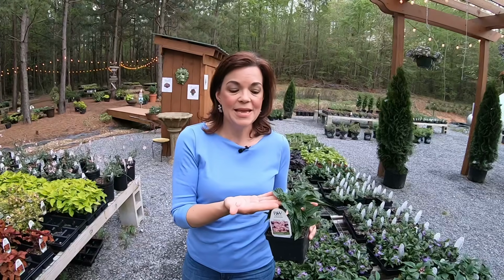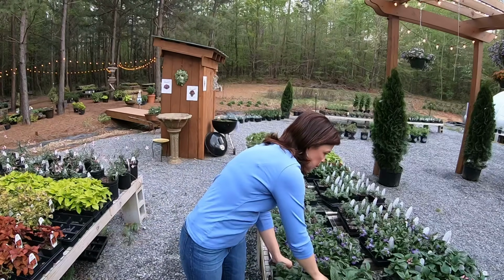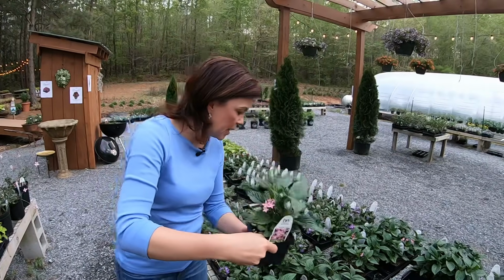I have a picture last year of me holding my hand and the whole bloom is taking up my hand. So there is, oh, here it is. Look at that sweet, can you see that sweet, delicate, pale pink, blush pink right here? Great. So there's that one.